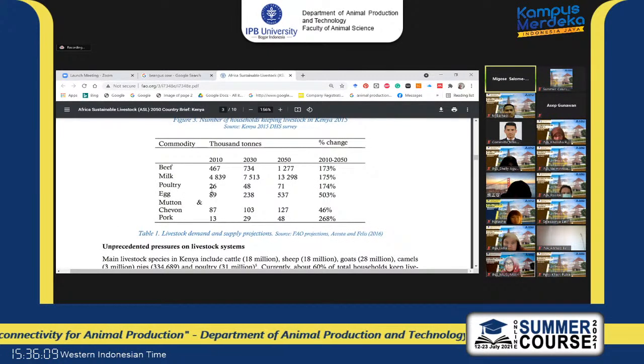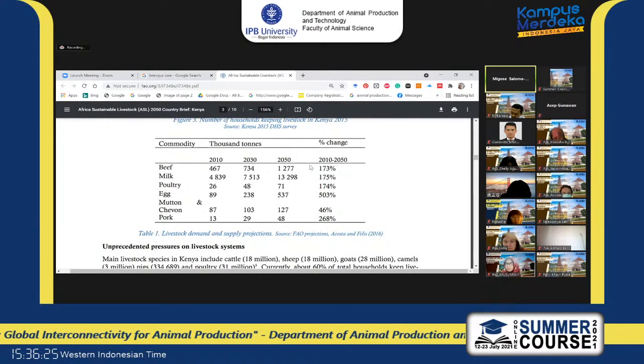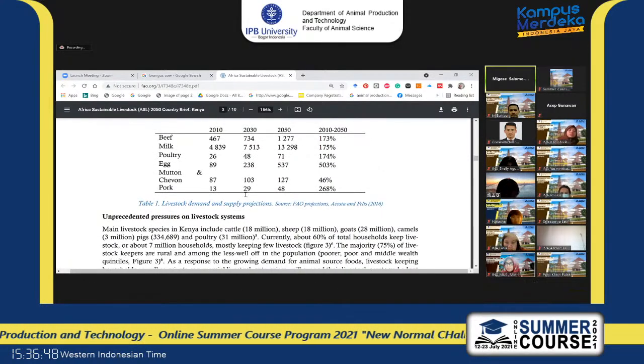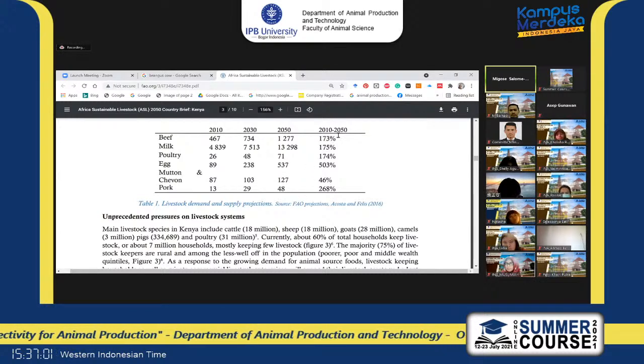Then when we come to commodities, these are the demand and supply projections that were done in 2016. As you can see, the changes expected are from 170%, especially for eggs, all the way up to 500%. So that basically shows that there is potential, because as the population is growing, we expect the people in the world to reach more than 9 billion by 2050. So we expect that the demand for these livestock products is also going to increase.